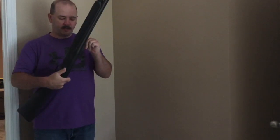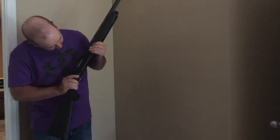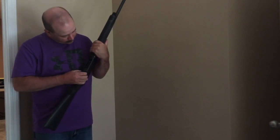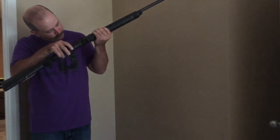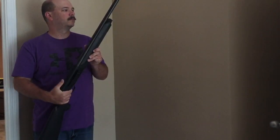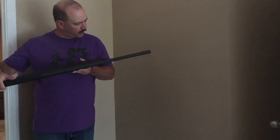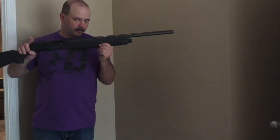Always do a function check. Overlook your firearm before you head out. Make sure everything is still oiled up and cleaned up from the last time you shot it. Make sure your safety is working. Plunger tube is free. Barrel is still oiled and clean. I have a high possibility of getting rained on, so be sure and keep oil on it.